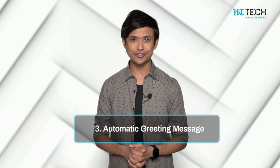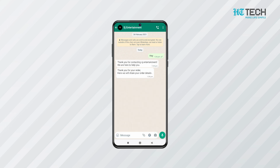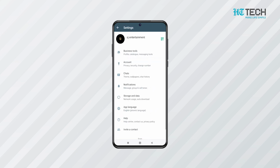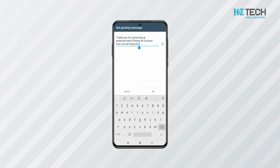Automatic greeting message. WhatsApp for Business enables you to create a greeting message that users will receive when they start a dialogue with your company or after 14 days of inactivity. By sending an instant message, you welcome and introduce a company to a new potential customer with no delays and waiting time. Steps to set up a greeting message: Settings, Business Settings, Greeting message. From here, you can create a new greeting message or edit an existing one.